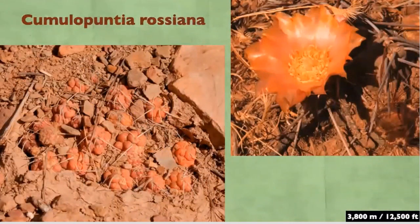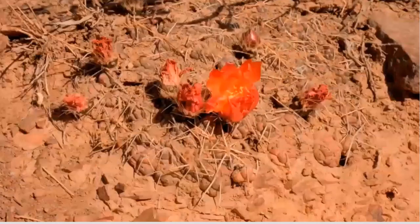And then higher up again, 12,500 feet, you've got another Cumulopuntia, rossiana. And this is a little geophyte. See how it's retracted down into the ground there? So it's had a little bit of rain. It's a little bit hydrated and flowering, so we were lucky enough to spot it. But when it's really dry and really cold, it's underground.